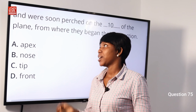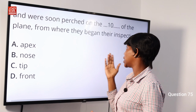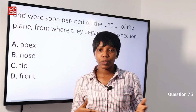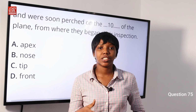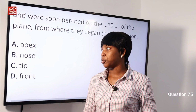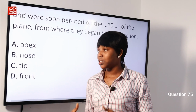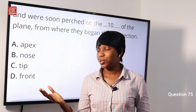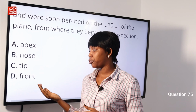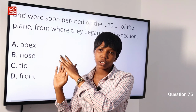Question 75. And we're soon perched on the dash of the plane from where they began their inspection. Now, from this extract, we see that there was a problem with the flight, and so engineers had to gather on a particular part of the plane to inspect. Option A, apex, which is the highest point of a building. Option B, nose. Option C, tip, which also means the wing tip. Option D, front. Front is just very informal for this context.